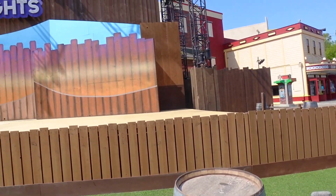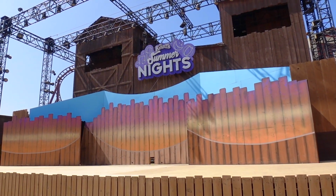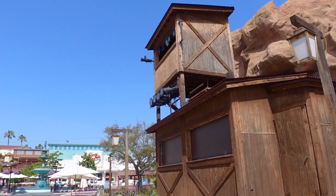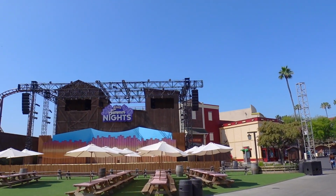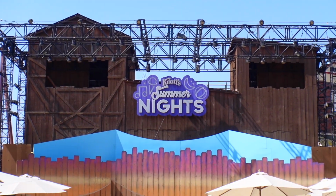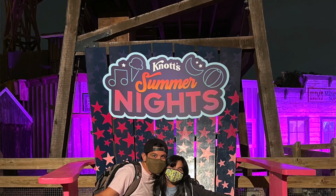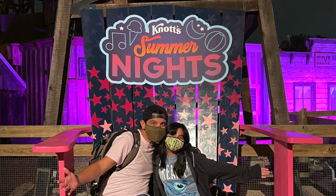So now here at the Calico main stage, they have this prepped up for summer. Well, not ready to go, but it is getting prepped up for summer nights. If you guys don't know, it starts on May 20th. Not only is Ghost Town Alive during the day, but when the lights dim, summer nights hits. And man, let me tell you, I was checking this out last year, and it was phenomenal. I cannot wait until they bring that back this year.